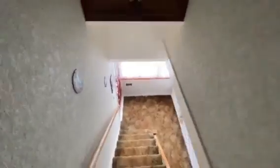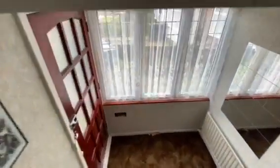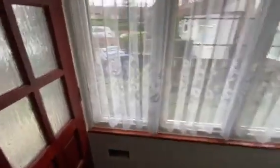This three bedroom terrace house, as mentioned previously, is very conveniently located in the Lime Trees development, situated very close to the A40 Hayes Bypass, Lime Trees Park, and local schools and amenities.